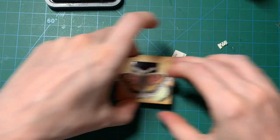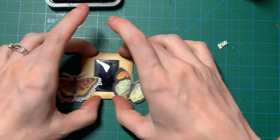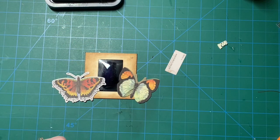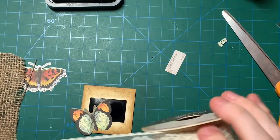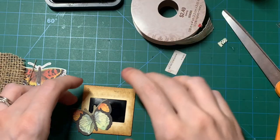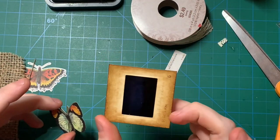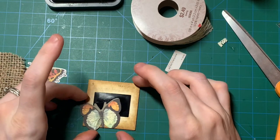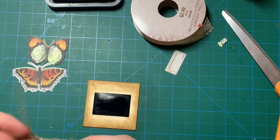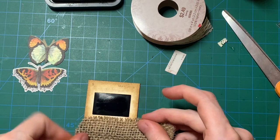Okay, let's see. Let me go find my fabric, or my burlap, and then I'll come back. Okay, I found some burlap and some leftover lace ribbon, and I think I'm gonna go landscape again, because I don't like the portrait. Okay, so first I'm gonna put some burlap on there.